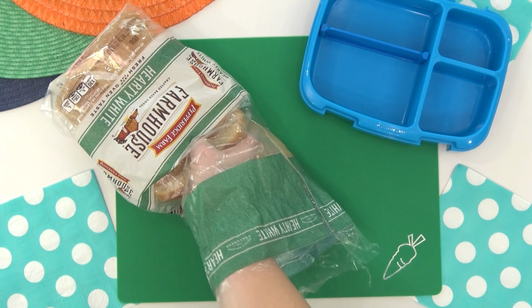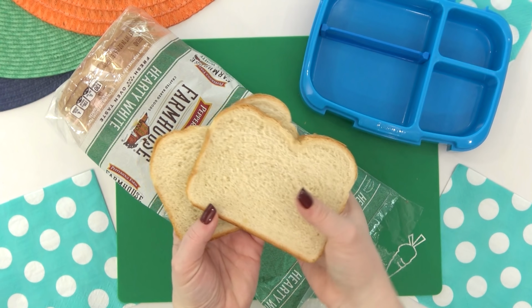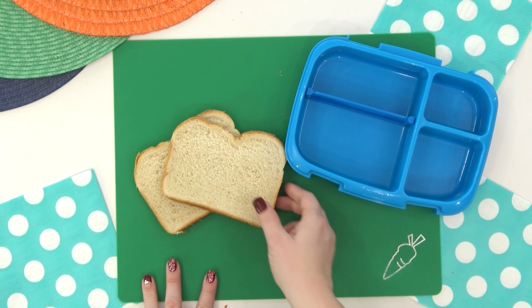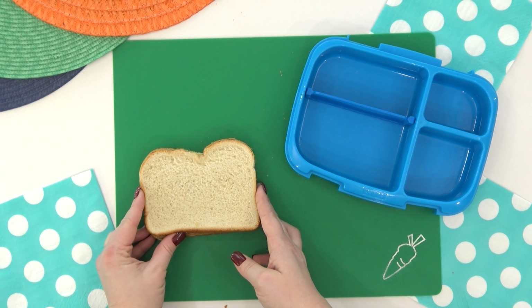So for Sarah's main course, she requested her college favorite, which happens to be a peanut butter and banana sandwich. Now I'm going to be using this really nice farmhouse bread, but it doesn't exactly fit in this lunchbox. So I'm going to go ahead and trim that. That way they're going to fit a lot better.